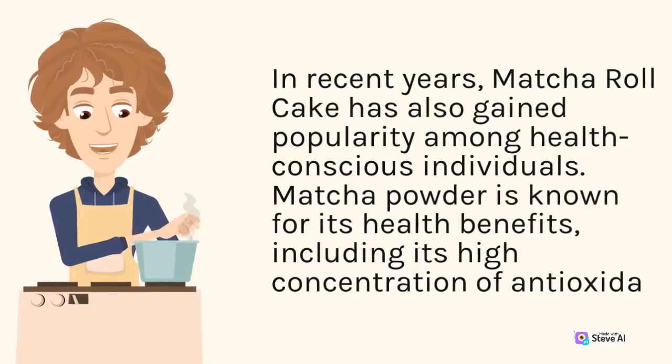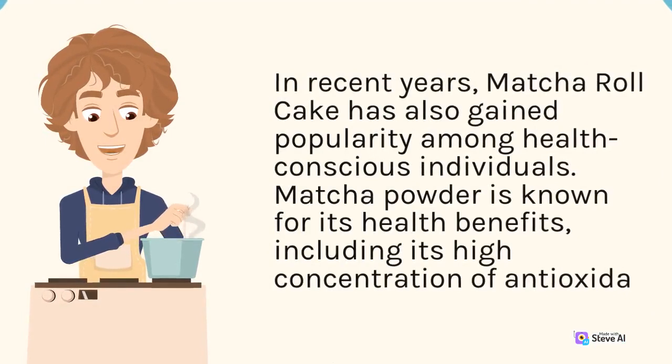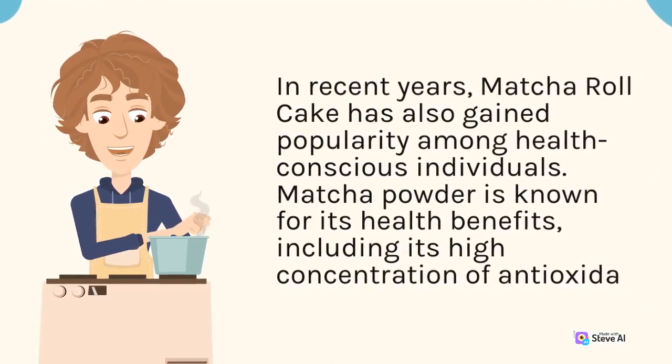In recent years, matcha roll cake has also gained popularity among health-conscious individuals. Matcha powder is known for its health benefits, including its high concentration of antioxidants.